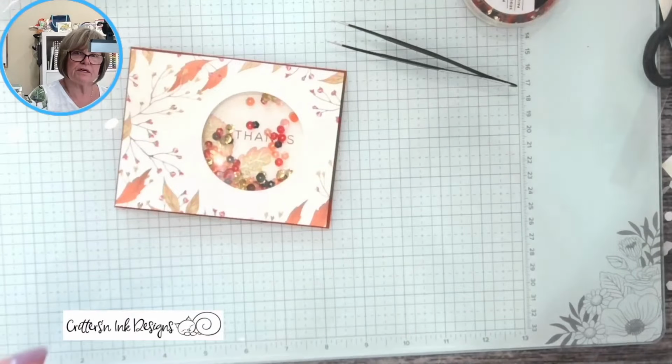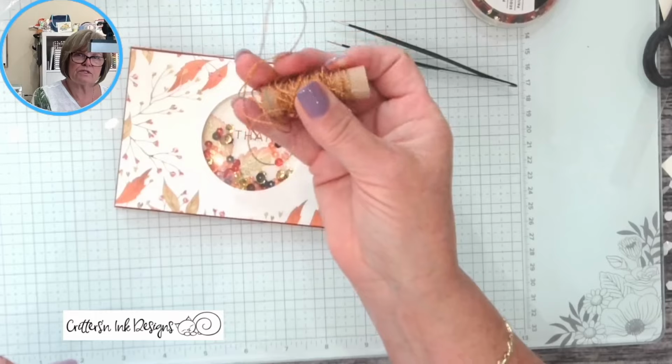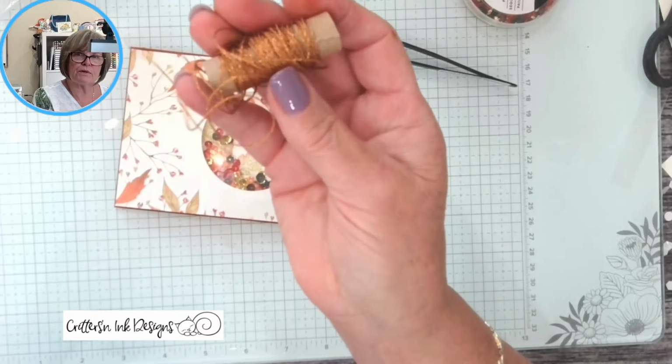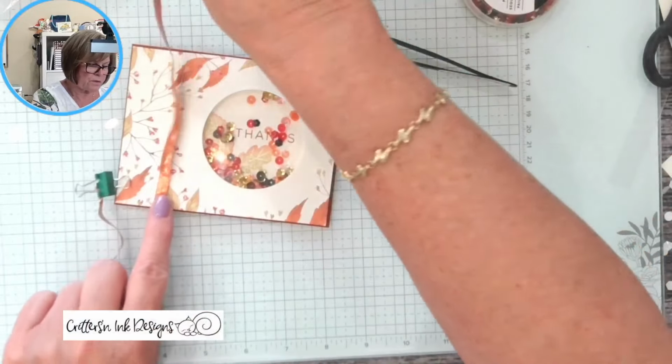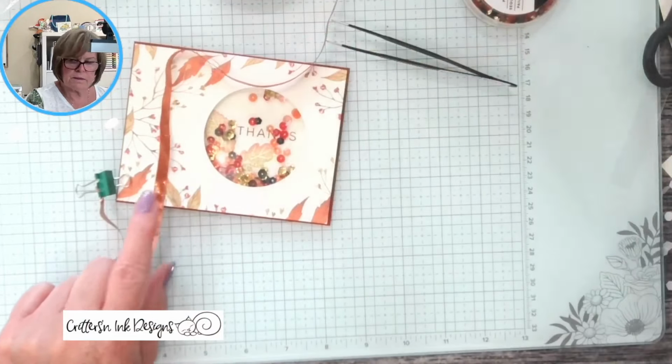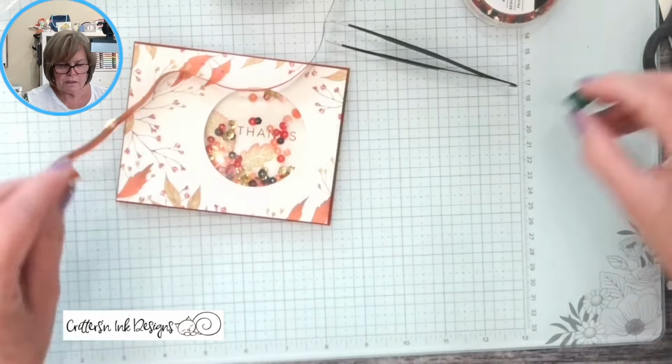And I also have this that was in a Paper Pumpkin kit. I forget which kit now, but this came in a kit. It's a copper twine, and I could use that too. I think this one though is so vibrant. Oh, that's perfect. Okay. So I'm going to use this. This is a retired product, unfortunately.